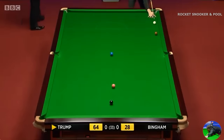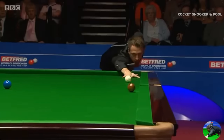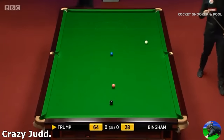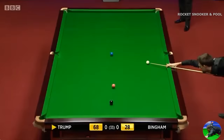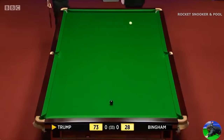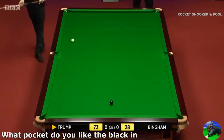Next in the list is Judd Trump's special exhibition stuff, leaving the balls begging for forgiveness. Hey, that's what you call a JT special, I like to call them. Right. What pocket would you like the black in?